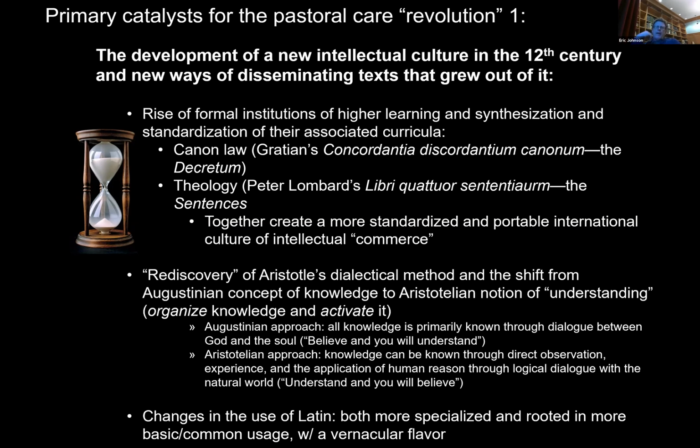So the thing that Gratian's and the Lombards' approach really hinged on was this rediscovery of Aristotle's dialectical method. I mentioned that they took this logical approach to the way they looked at these discordant statements in theology and law. And this was a fundamental shift in the way that academics went about their work, the way that lawyers and theologians went about their work, and the way that they conceptualized the world around them.